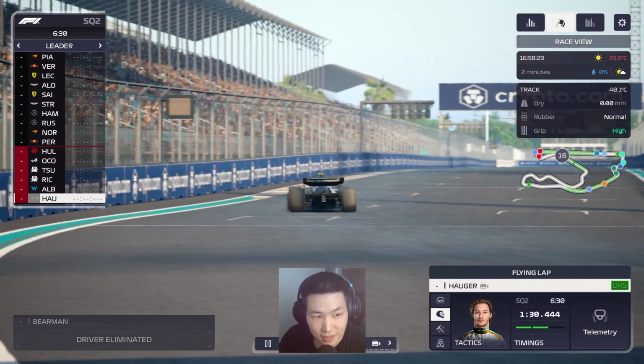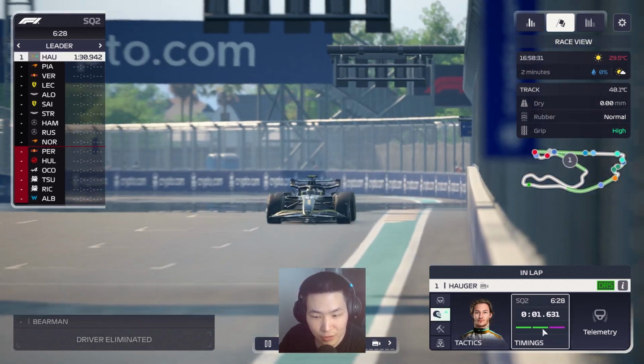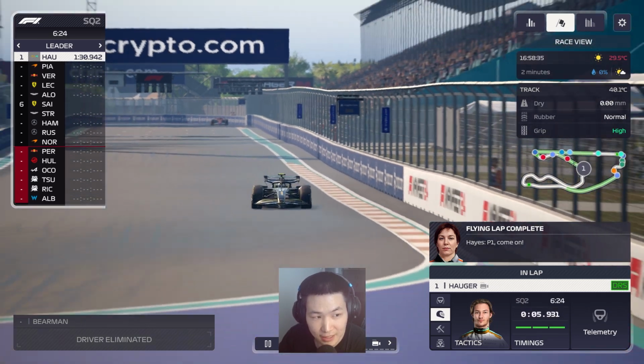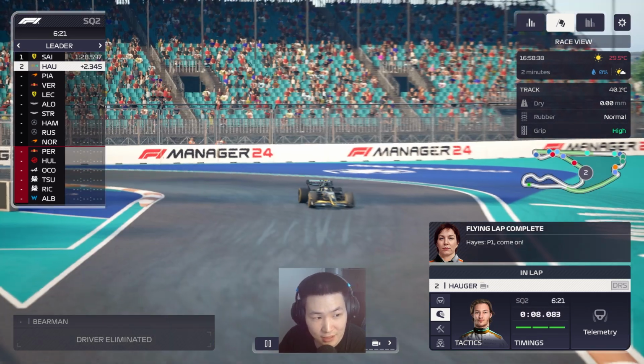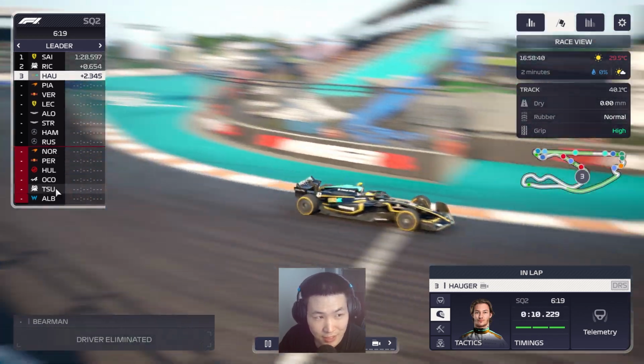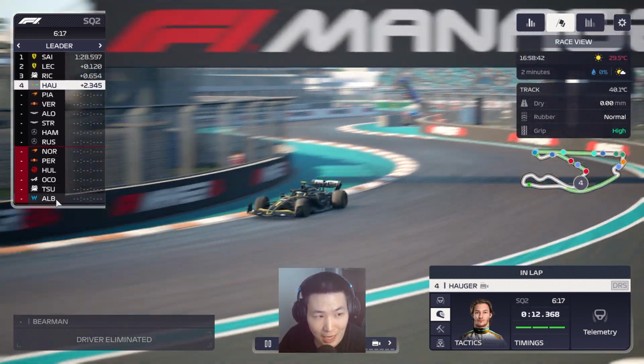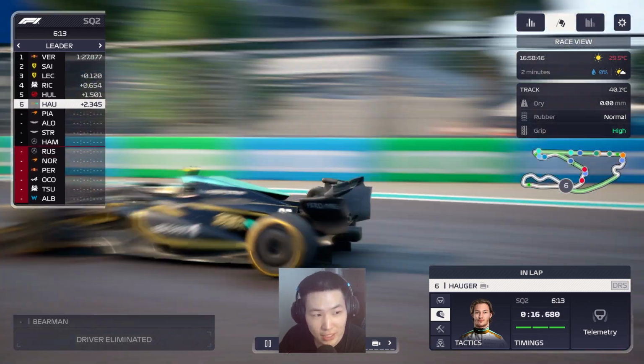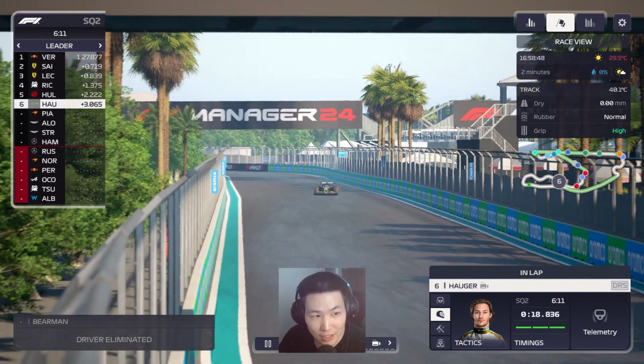Well, Dennis setting another competitive time. I think he's been going purple and green. 130.9. That's a solid lap. Let's see how competitive that is against, maybe, the RBs are going to be slightly faster than us. Maybe we can beat Albon today. I don't think we'll make it into SQ3, but still, beating one car might be a huge dub.